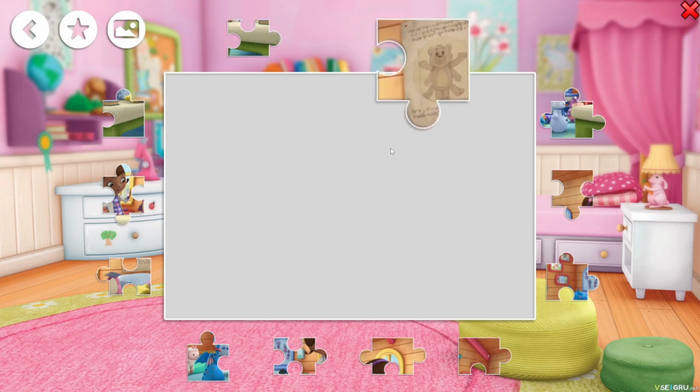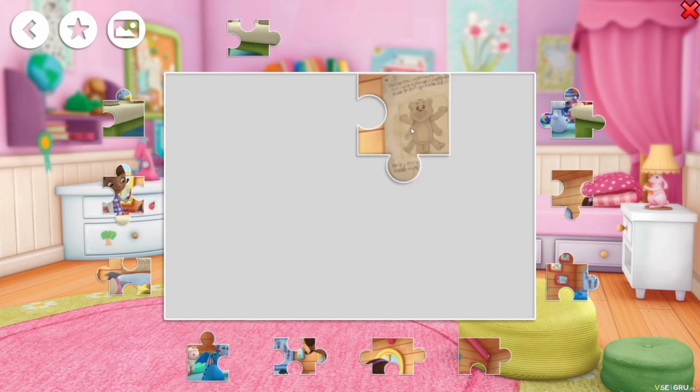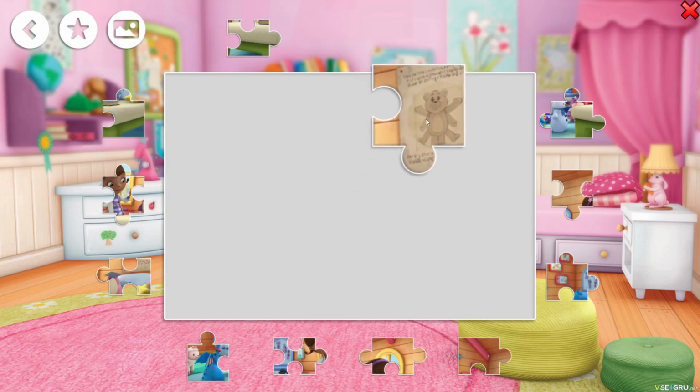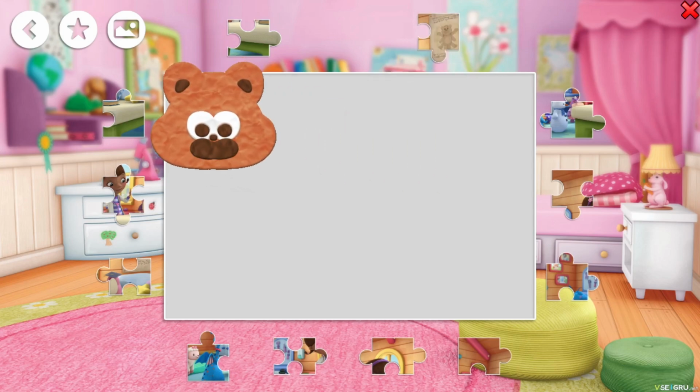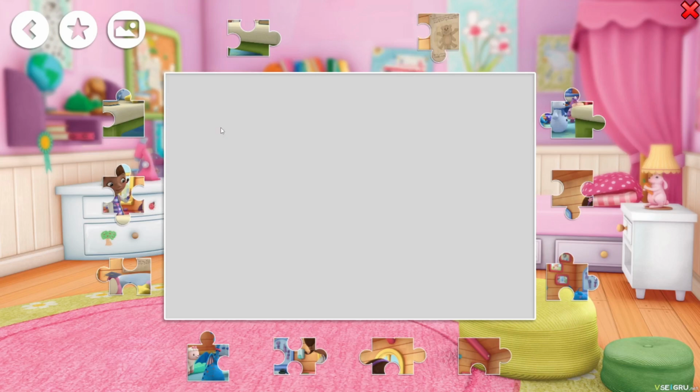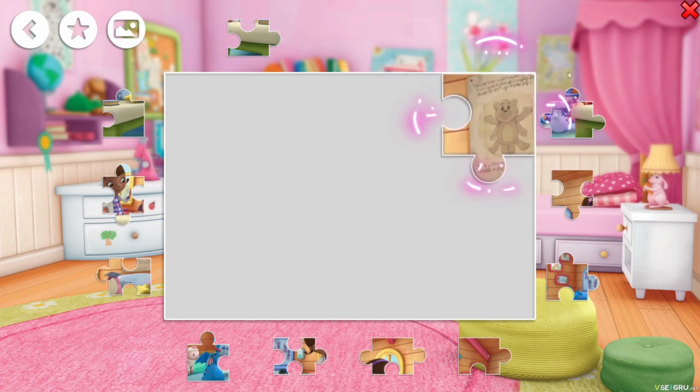Alright, corners number 1. This peach puzzle. Maybe this plate. No. Should not be here. Okay, maybe this? Yes, look, it's right. Cool. I like it.